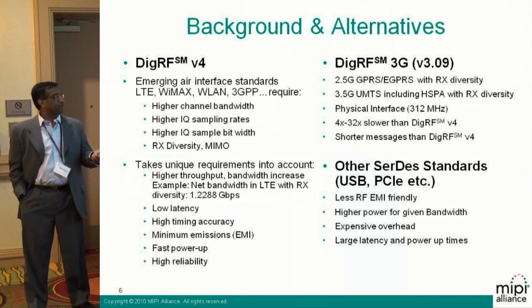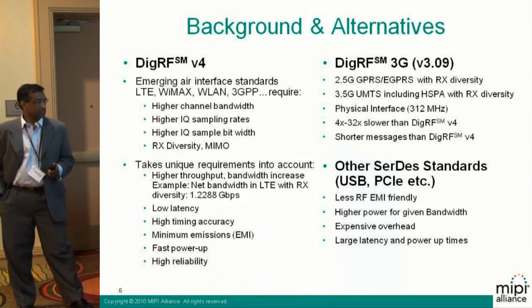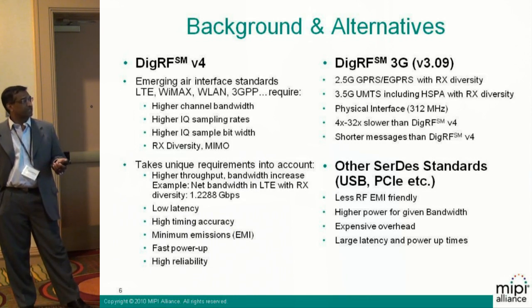Whereas here, for LTE and WiMax, we have high channel bandwidth requirements. The earlier interface was for 312 megahertz. Compared to DigRF 3G, this is 4 to 32x faster than V3. So that's higher rates. And there's diversity and MIMO support also in this. DigRF 3 probably carries shorter messages than DigRF 4, so it's not only a higher data rate, but the message length itself can be much larger in V4.